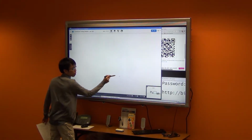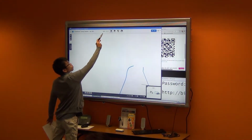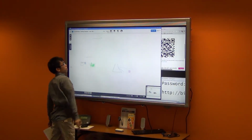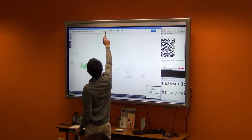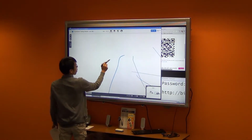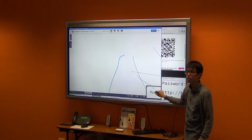Can you reduce or enlarge the screen? Oh yeah, there's a zoom in, zoom out right here. So you can see the whole board at one time. Now it's zoomed out, you can see the whole board. You can also zoom. You can browse it, or if it's too far, then you can just drag it here.